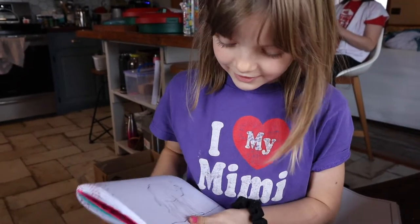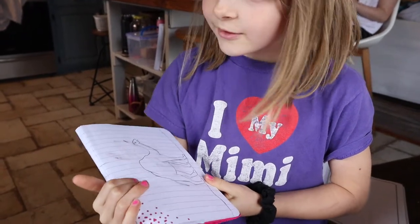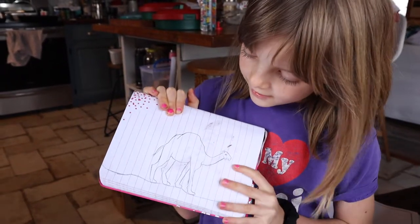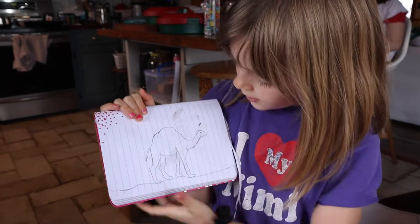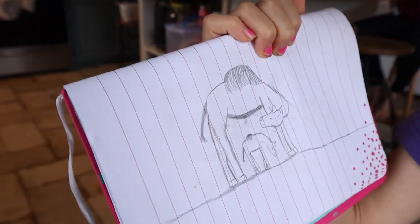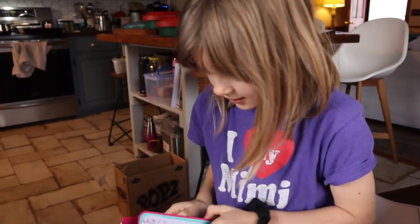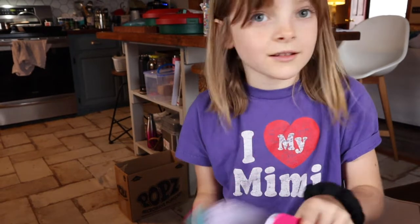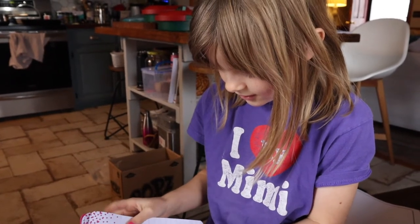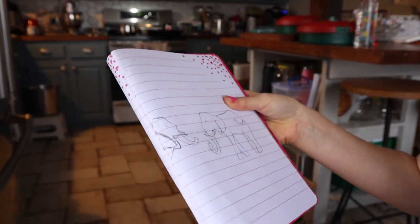Back. Okay, so first, these are my drawings that I drew. Some of these are from a couple days ago, but here's a camel. And then a camel and her baby. So cute. Laying in the hay. My elephants, the mama and the baby. Yeah, those are cute.